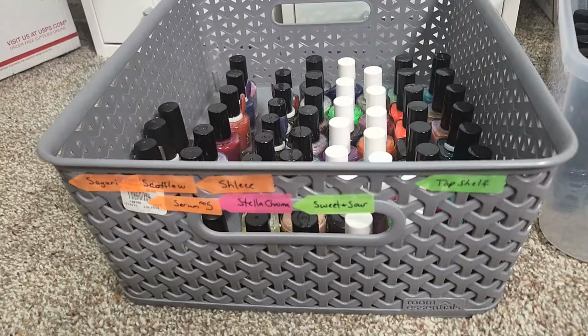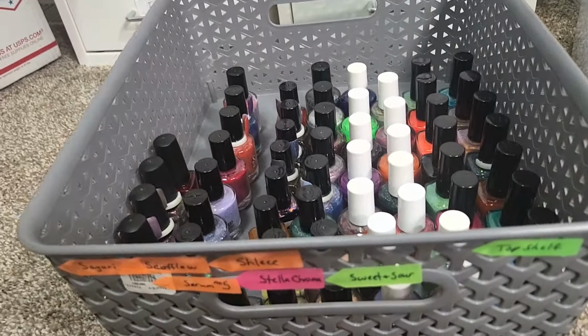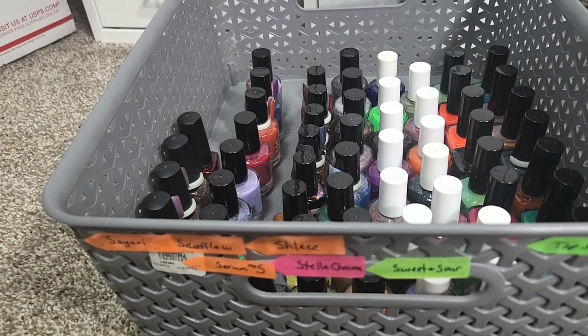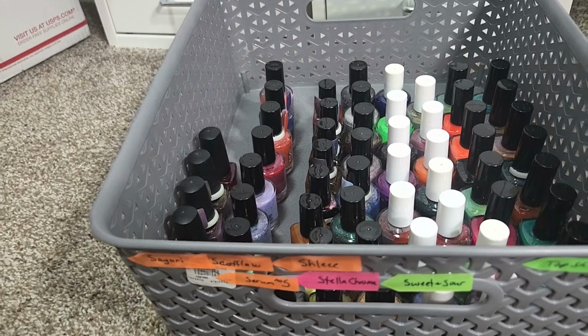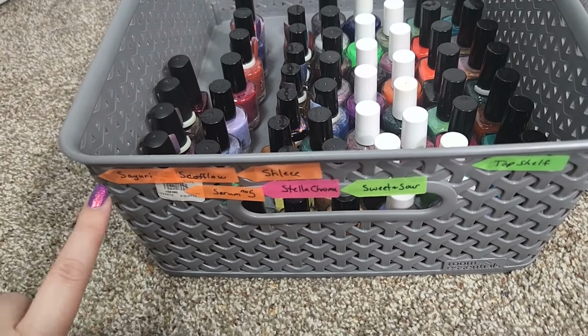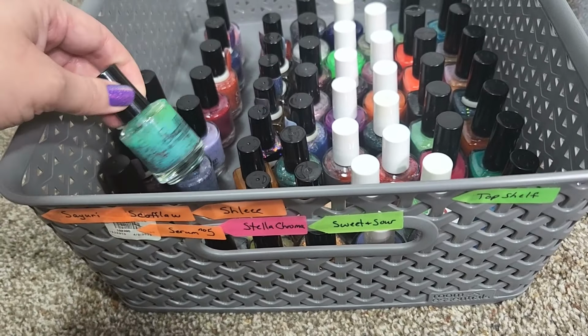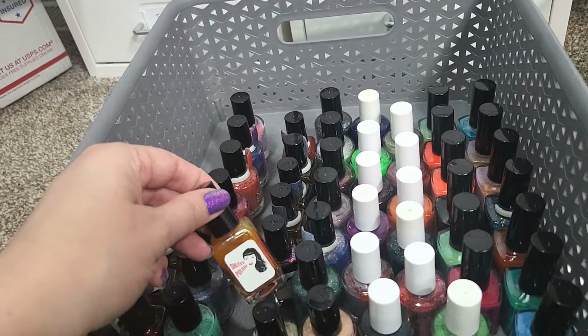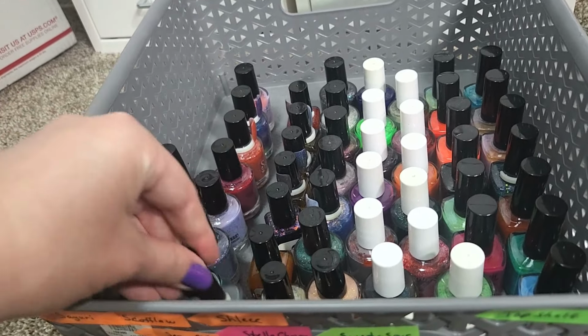Then for the time being, this is how I'm organizing the rest until I can get either another Helmer or get a little bit more organized. Yeah, I still haven't quite figured that part out, but this is how it's going to be for the time being. I have Sayuri over here in their own little row. Then I have Scofflaw. And then we have Schlee Polish. Serum number 5, I am leaving space for.